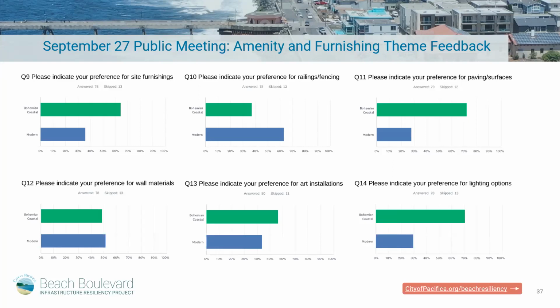So as you can see here, the main feedback that we received was a preference for a more bohemian coastal aesthetic, with the modern theme being the preference when it comes to railings and fencing. And at the end of this section of the presentation, I'll show our current status of what materials and furnishings we've selected that represent this feedback that we received.